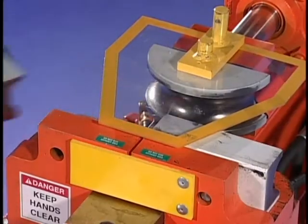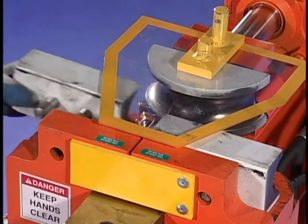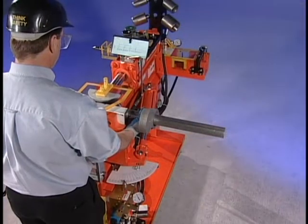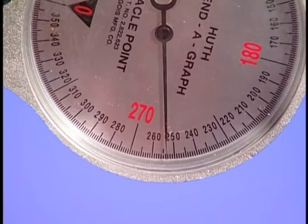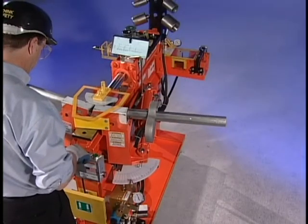The blocks of wood and half shoe are removed. Following the card information, we return to the full shoe for the next bend. The next centerline mark is at 34.5 inches. The pipe is snugged and rotated to 255 degrees and bent to 20 degrees.